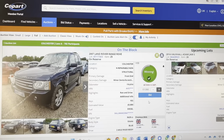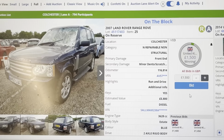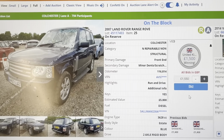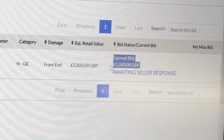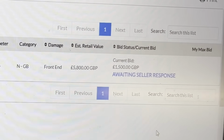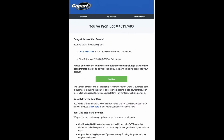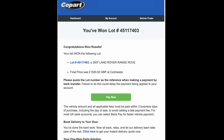My maximum bid was £1,500, and the auction went straight to that exact number and then stayed there, where it seemed as though I'd won the auction, but then I discovered that it didn't actually hit the reserve, and that the car then goes into this limbo where you await the seller response. I then very quickly proceeded to forget about this whole auction until about a day later, when I got an email from Copart to say your maximum bid has been accepted.